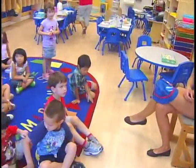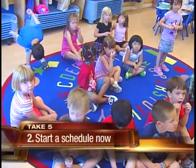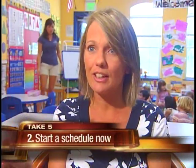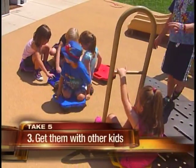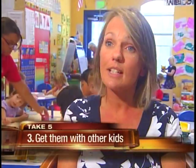Tip number 2, start a schedule, especially with eating. Some children are pickers, they eat all day. We really need to get that routine down. Number 3, start filling up their social calendar now without spending a lot of money. Take them to those library reading groups and say, these are the kind of children you're going to be around.